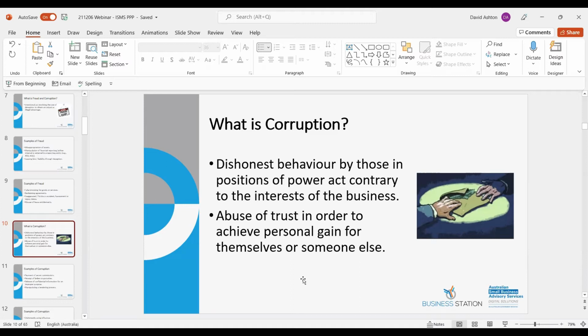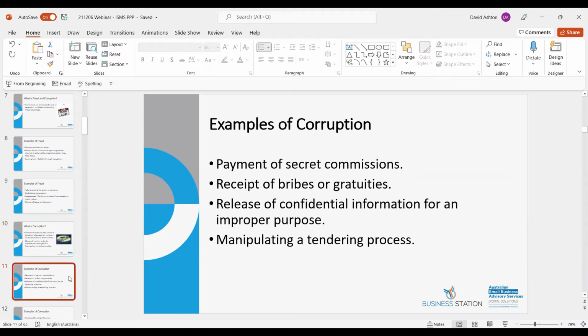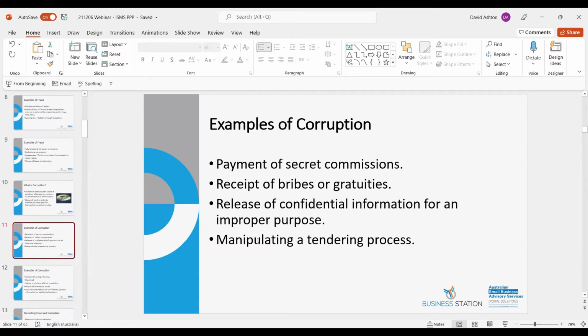So what are some examples? Payment of commissions, gratuities and bribes, releasing confidential information for an improper purpose. So that's where you need to have secure record keeping. Manipulating a tender process. So purchasing goods and services, giving advantages to their mates, that type of thing, over a fair competition.